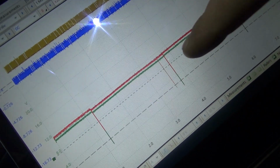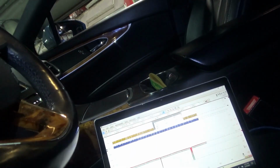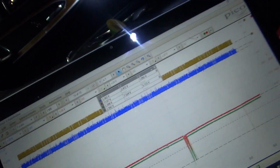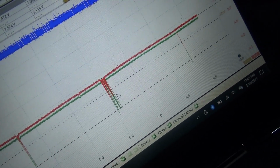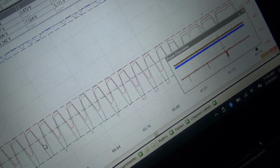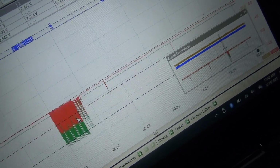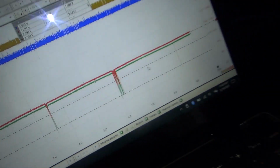Alright, so I moved channel 3 to high-speed CAN minus, right at the DLC. Since we're dealing with a problem on HS2, I want to monitor both the plus and the minus. So what do we see here? It looks like both lines are pulled up to almost battery voltage, and when they try talking, it's that. So we're dealing with a wiring problem or a module problem.